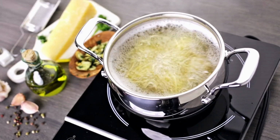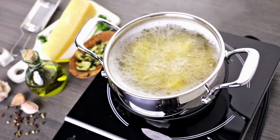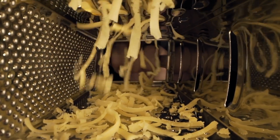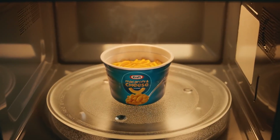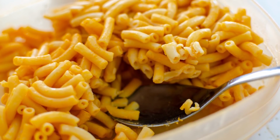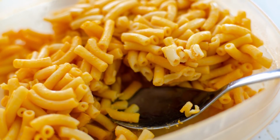That said, making macaroni and cheese from scratch takes time, and there's no doubt that using all of that fresh cheese costs more. By using Kraft macaroni and cheese, IHOP is keeping the cost of this classic dish to a bare minimum, which makes it nice and cheap on the menu.